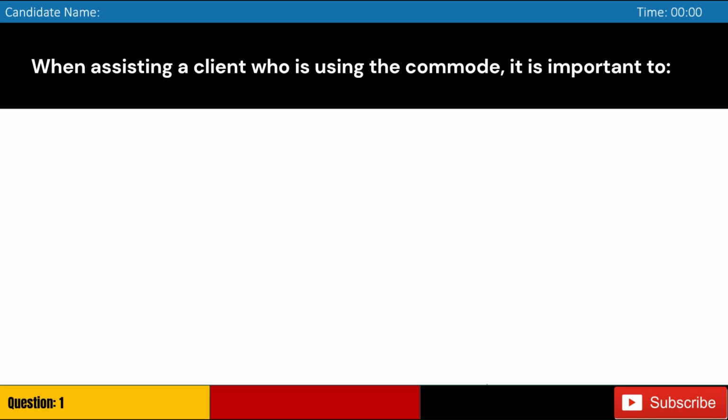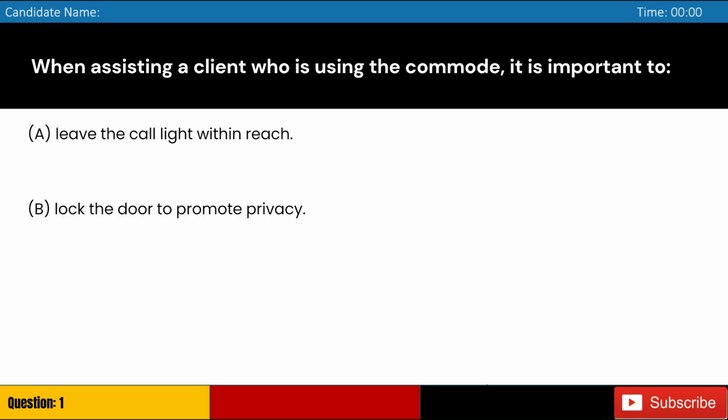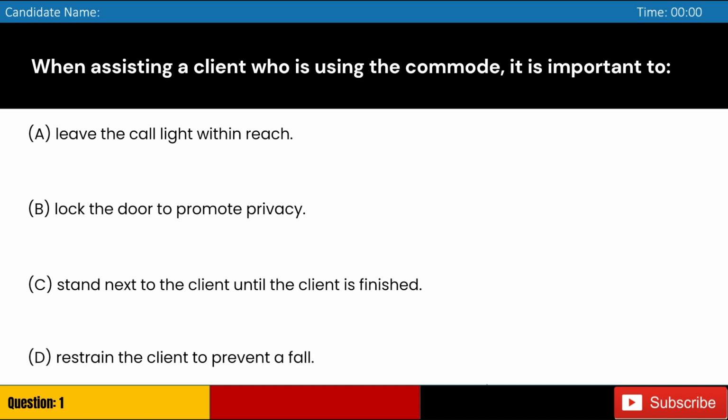When assisting a client who is using the commode, it is important to A. Leave the call light within reach. B. Lock the door to promote privacy. C. Stand next to the client until the client is finished. D. Restrain the client to prevent a fall. Answer A. Ensuring the call light is within reach allows the client to request help if needed.